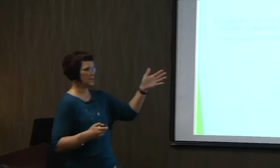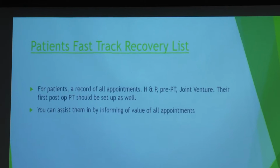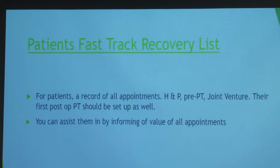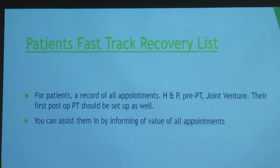I've seen patients try to pull it together in one afternoon if they can. The joint venture class is often offered later in the day, 4 p.m., 5 p.m., so that we don't have to take away as much from the workday. By understanding the value of those appointments, when the patient comes to you, or even if you're talking to a person who's not sure if they're ready for this adventure, you can help them understand why all these appointments are really, really important.